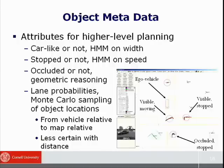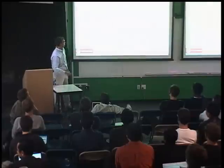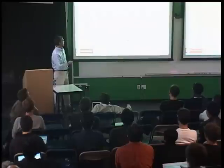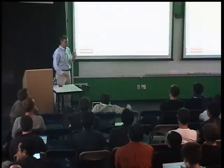And then lane probabilities, we have to assign lane probabilities for the other vehicles. For example, if there's a vehicle coming at you and you think it's in your lane, your behavior is very different than if there's a vehicle coming at you and you think it's in the opposing lane. And those aren't very far away from each other, right? Your lane and the opposing lane is a few meter lateral shift, and yet your behavior is going to be completely different. So it's really important to have a reasonable estimate of what's going on with respect to the map.